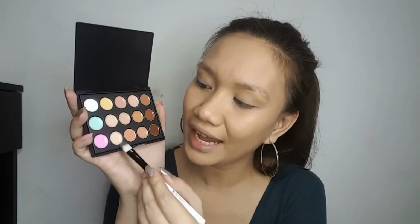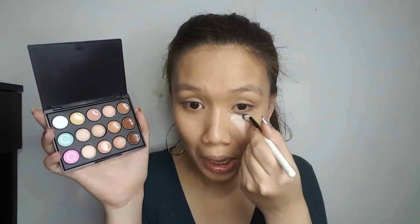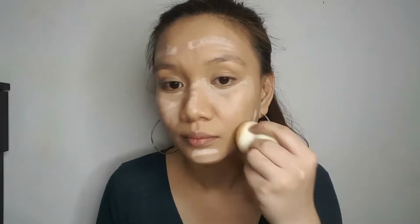So what I will just be using is the foundation that I have. It's the LA Girl Pro Coverage HD Definition in the shade Natural. So sabi ko nga sa inyo kanina, ang gagawin ko na lang dito is I'll be using this palette for my contour and concealer. I'll be using this shade. Kahit sobrang white niya. Oh my god. Wow! Wow! Blendable.